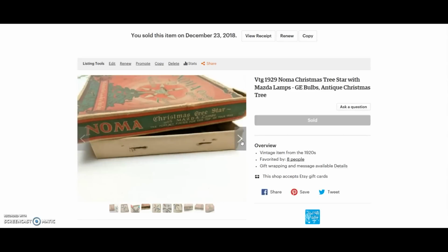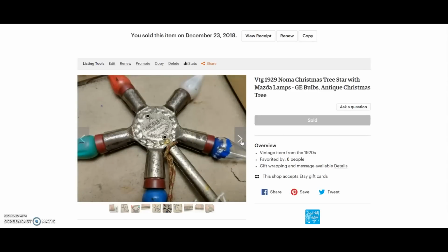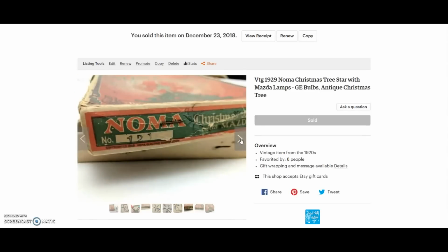The shipping was $3.05, so that means I brought home $55. And of course, I also already subtracted the 8% out of that. So I don't want to keep repeating myself, but I do 85 total price minus 8%, then minus cost of goods and shipping. So that's the way to do it. So very cool. It's made in 1929.